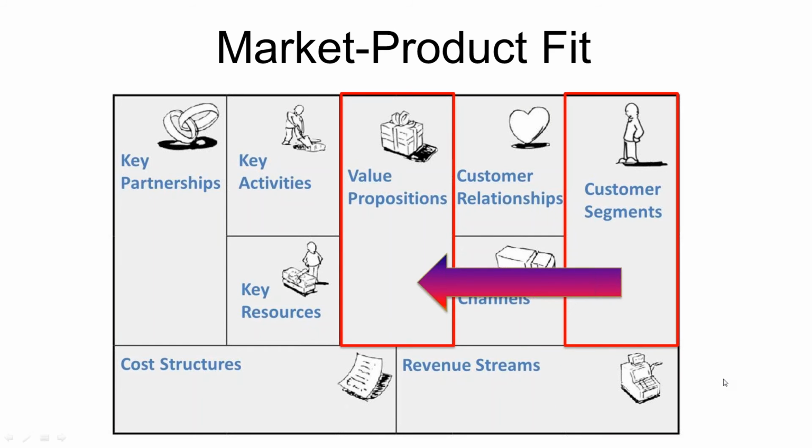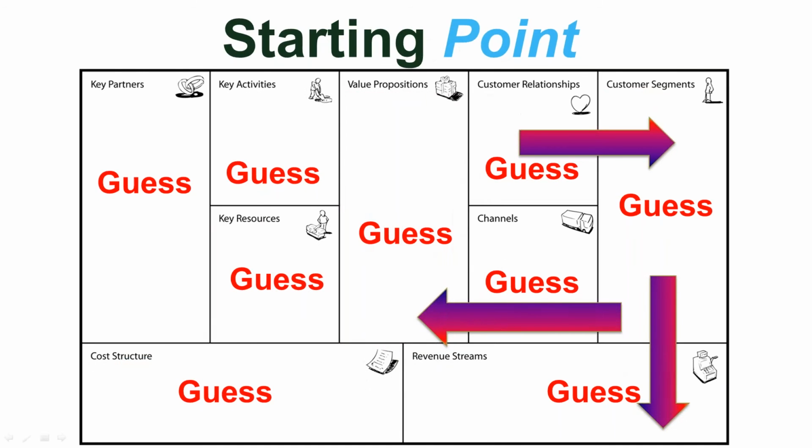And so the first day, we're going to have you work on a canvas. And so this is going to be your starting point. You're going to make guesses about who is your customer segment, what is your value proposition, how will you reach them. But at this point, day one, these are all just guesses. So one of the other key components of ICorps is we take the scientific method to actually do research to fill in the gaps of these guesses. So until you actually go out and collect data, these will all just remain guesses.